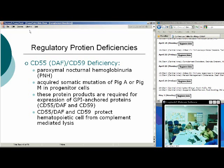Because the red cells suck up a lot. I mean, they're like a sponge that sucks up immune complexes and complement. And I guess the good question is, well, why doesn't the complement lyse them when it's sucking it up? This is what does it. Right. You have to have those things present to protect the cell.